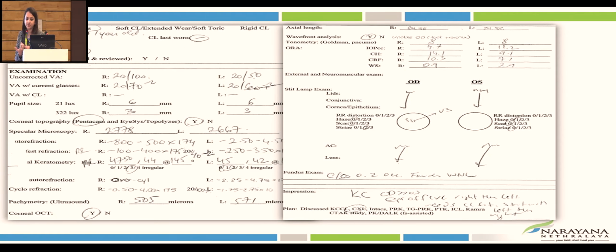Take a very good history. Ask about the duration of keratoconus, any history of frequent change in glasses, allergies, any medication used in the past or present, any systemic disorder, family history of keratoconus, and contact lens use. Then do a good refraction, a good retinoscopy to check the scissoring. Pachymetry is important to decide the thickness of the cornea, and if available, you can do biomechanics with your Corvis or OCT.